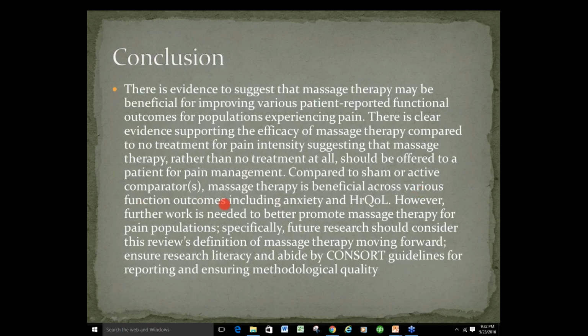However, further work needs to be done to promote massage therapy for pain populations. Specifically, future research should consider this review's definition of massage therapy moving forward. So that's a big line, right? Because one of the big problems the researchers had is that the definition of massage therapy is difficult. What do you include? What do you not include in massage therapy? And so they had a hard time, and there was no clear definition, so they had to come up with their own definition of massage therapy moving forward so that they could actually see what's going on. They're basically saying the field itself doesn't have a clear view of what it is, which I think we all kind of get to see.